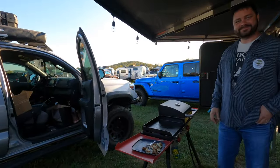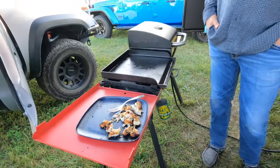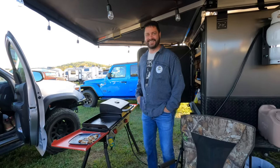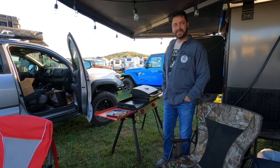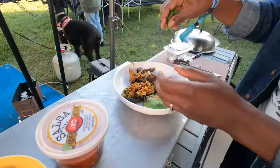And this was Ben's meal. A solo chicken breast. Secret recipe, 600 degrees for about 8 minutes. Tasted fantastic. What happened to all the vegetables? They just didn't show up? Oh, I forgot to bring those. This is what we got.